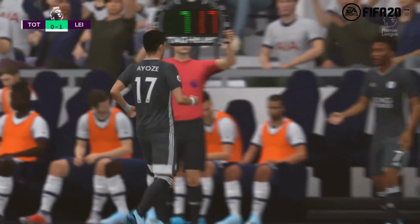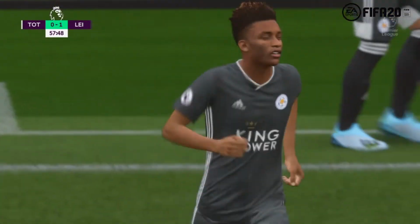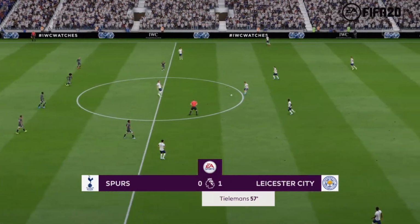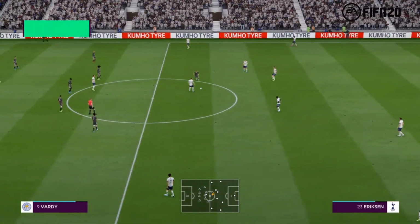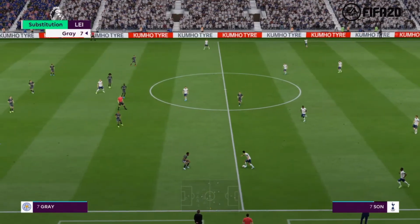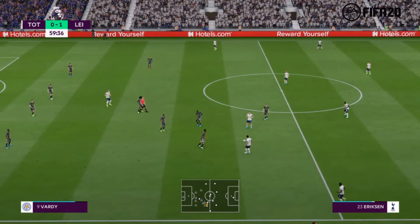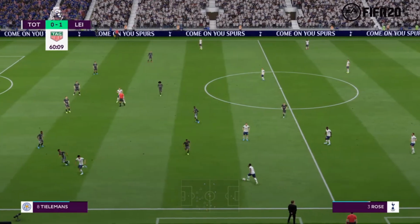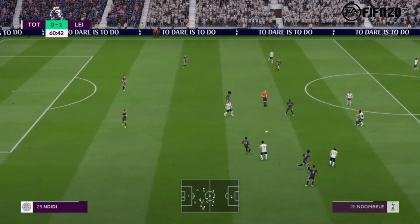Well, there are other options from the bench. And that has opened the scoring. 1-0 here. The City coming off the pitch, number 17, Ricardo Pereira. Coming onto the pitch, Son. Number 7, Imari. Tongi Dombele. Christian Eriksen. Eriksen. Rose. We've had an hour gone here, and still 30 minutes left.